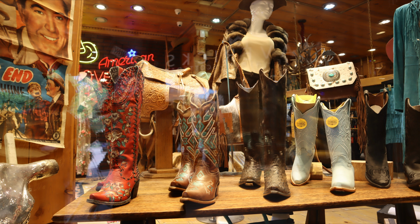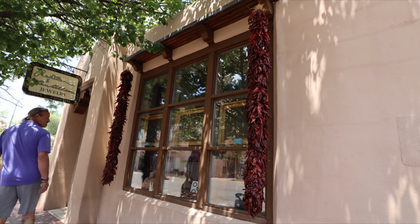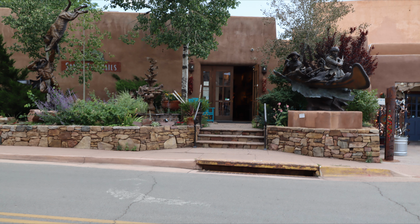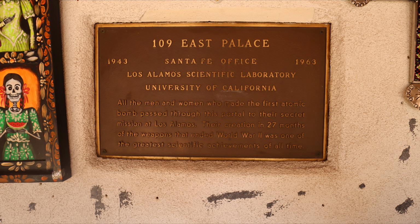We spent a couple of hours walking around the Santa Fe Plaza and gawking at arts, jewelry from all budget and many over budget items that we wish we could afford. Even some secret science.